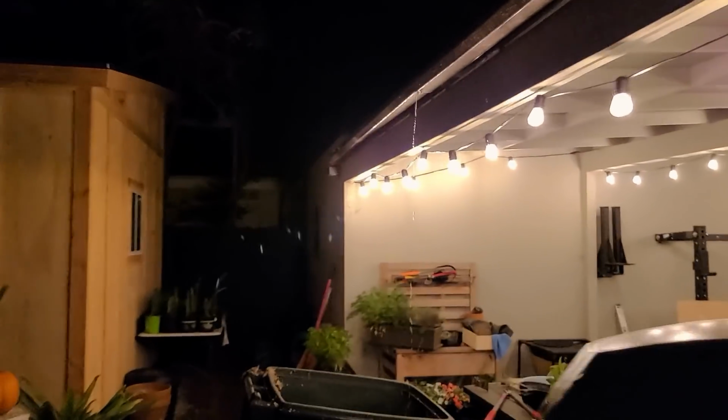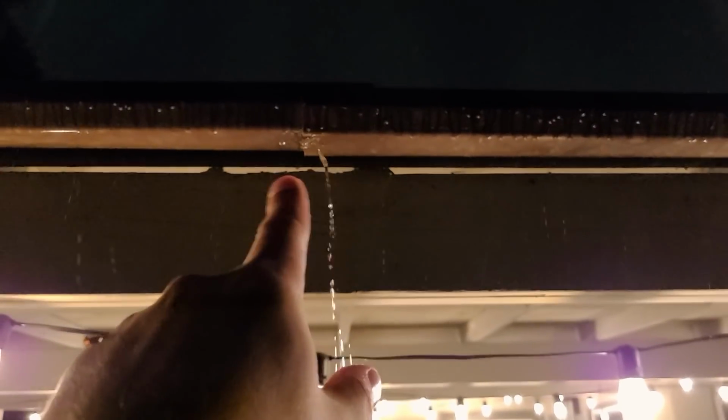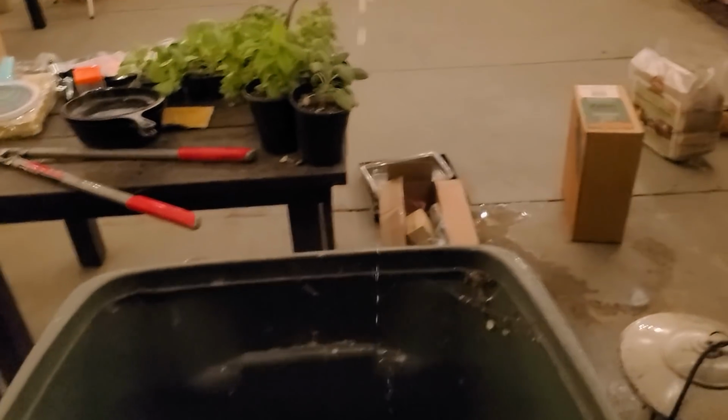And so I'm just gonna go into these buckets. The gutter actually splits over here, see? There's a gutter join that they didn't even put a proper joining mark on, so it starts to fall off. And this was starting to spill into here. So I said, you know what? I'm gonna come out, it's midnight, who cares? I heard it, I'm capturing it. So we'll see how much we get.